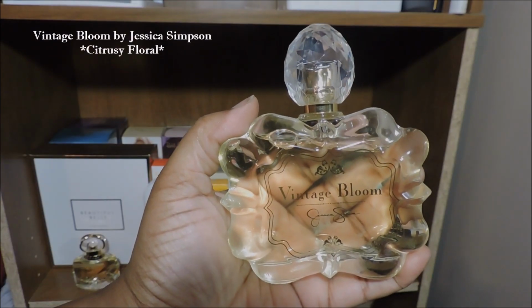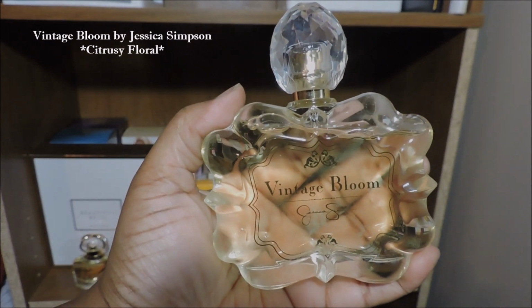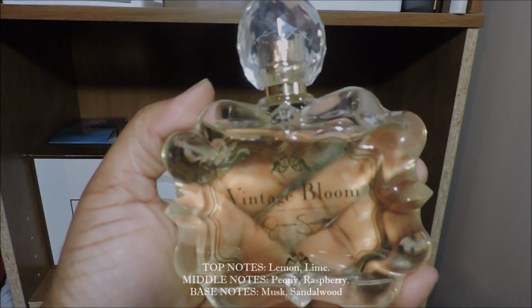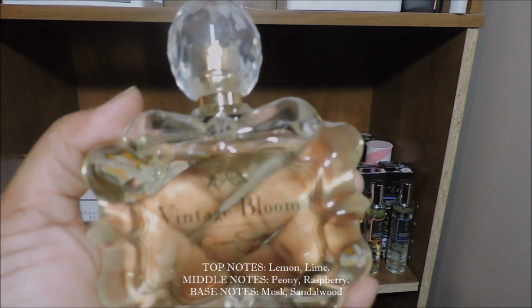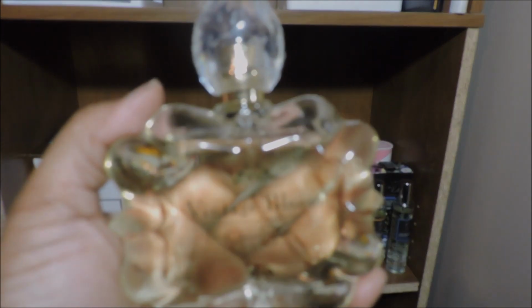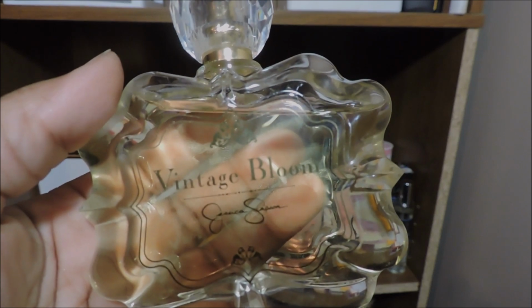This is Vintage Bloom by Jessica Simpson. When I first blind purchased this perfume, got home and smelled it, I wasn't really sure if I loved it. I had to spray it a lot to kind of feel its impact, but spraying this a lot can make it headache inducing, so that's what made me pull back from this some. With time, I have come to really understand this perfume and appreciate it more.